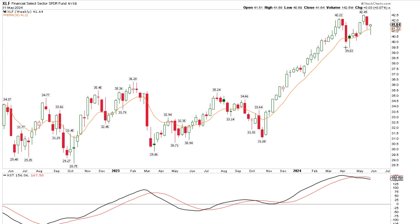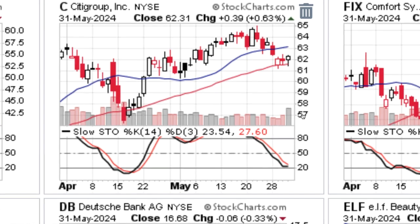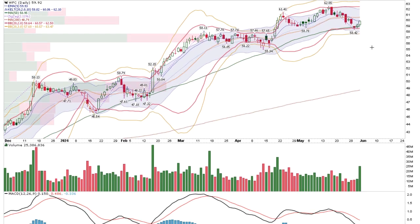look for the banks to continue. Paticus pointed out JP Morgan on Friday, nice reversal. We also saw Citigroup giving us a similar indication. Back on the IBD 50, looking for a rally, as most of the big banks rallied off of the 50-day moving average. Dip here on Wells Fargo, looking for a follow-through.